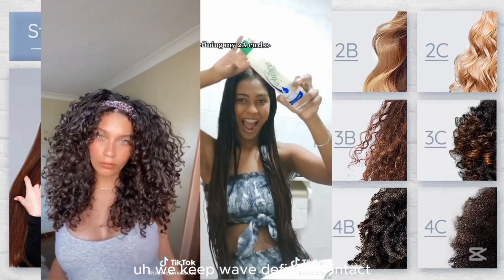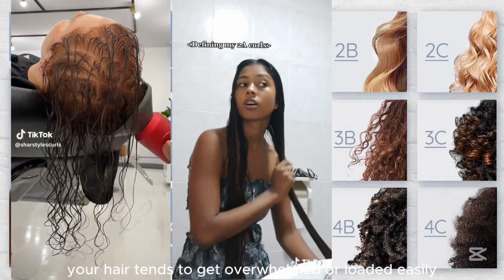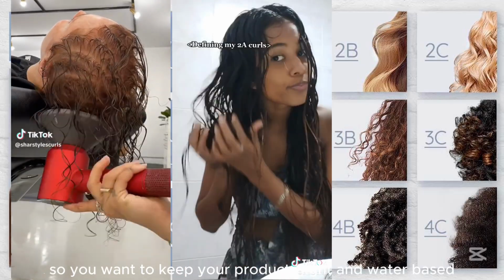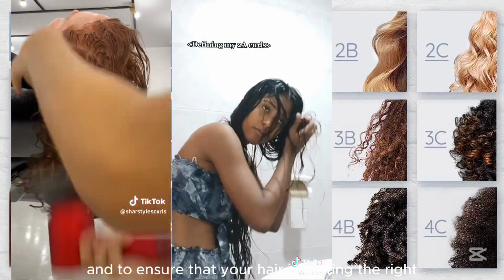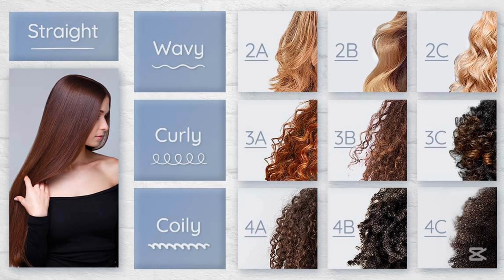wave definition intact. You know, people with such hair, your hair tends to get overwhelmed or loaded easily. So you want to keep your products light and water-based to ensure that your hair is getting the right amount of care in the protective styling.